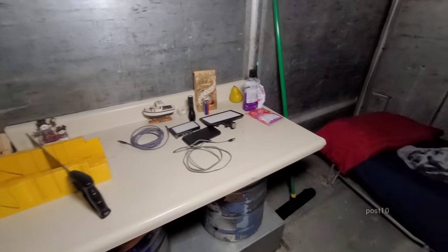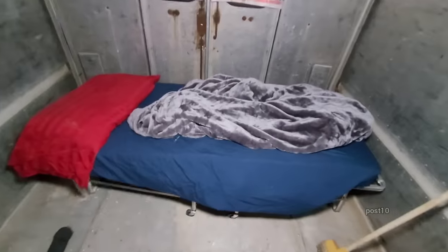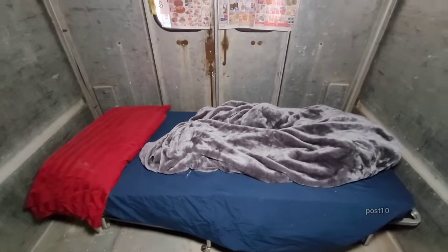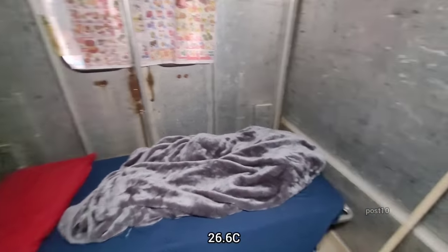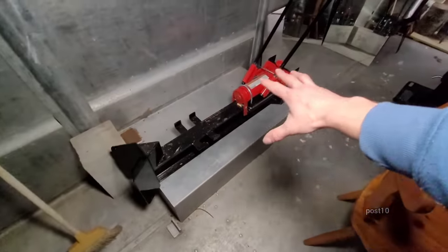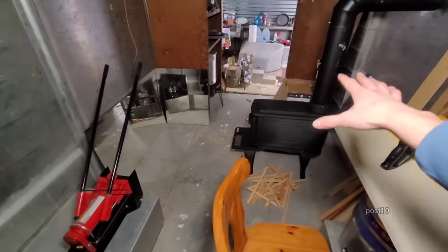Got my camera lights. I got my bed right here. It's not that bad. It's a nice little hospital cot. That's going to be comfortable, especially when we get the temperature in here up to like 80 degrees. Got my broom so I can sweep up any mess I make with my feet. See, I'm tracking in snow. Floor is going to get wet, but it'll dry from the heat.